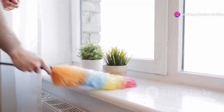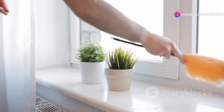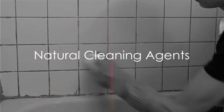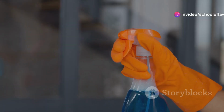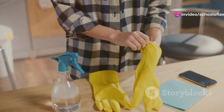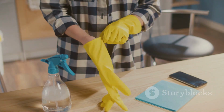Get ready to discover simple yet effective tips and tricks that will transform your cleaning routine. Let's begin our journey to a sparkling, clean, and joyful bathroom. When it comes to creating a clean and serene bathroom, I always turn to the power of nature. Harsh chemicals can disrupt the tranquility of this space, so let's explore gentle yet effective natural cleaning agents.